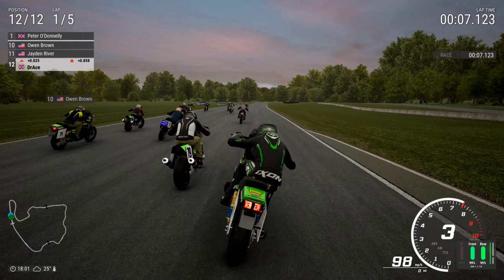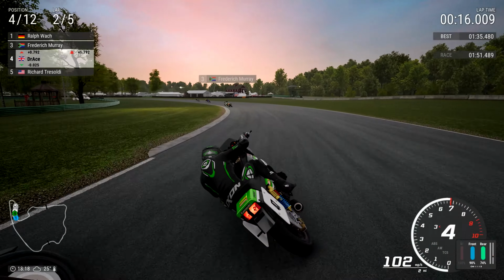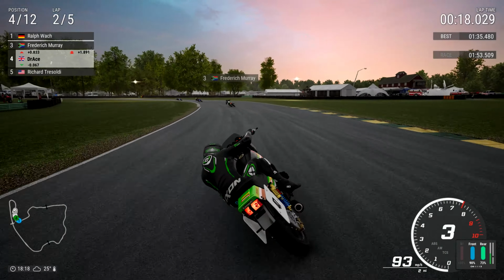Of course, this is a 5-lap Grand Prix in the North Course. It's not massively long laps, it's 1 minute 35, so we can sort of take our time. We have plenty of time to catch up, plenty of time to use what we have and get through as we get up at the inside or around the outside of Richard Tresoldi. Frederick Murray is ahead of us, the South African. Going to be close again.